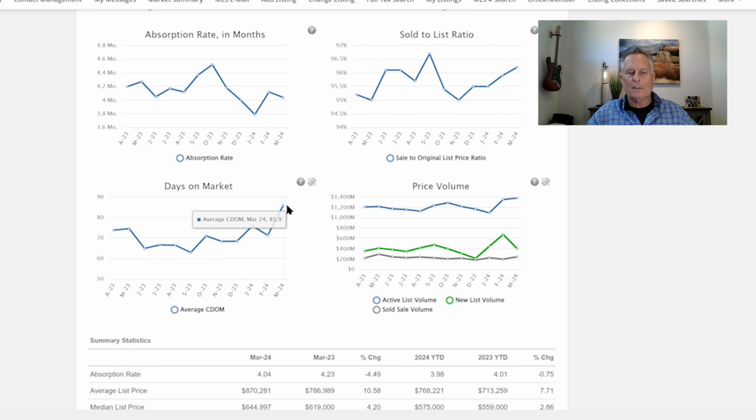I suspect that it'll come down again, but for sellers, you have to have a little bit more patience, because it is taking almost 90 days for an average house to sell. That means that the slower selling ones are going to take 6 months. The faster selling ones could still sell within a month, but it also might take that full month.